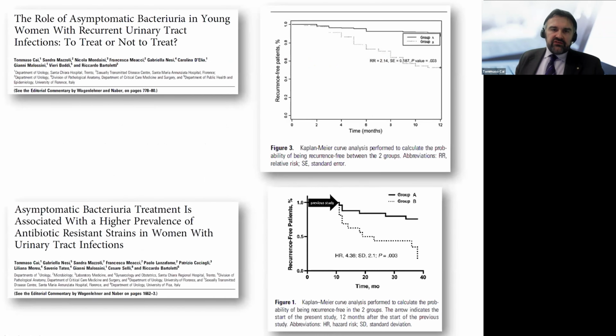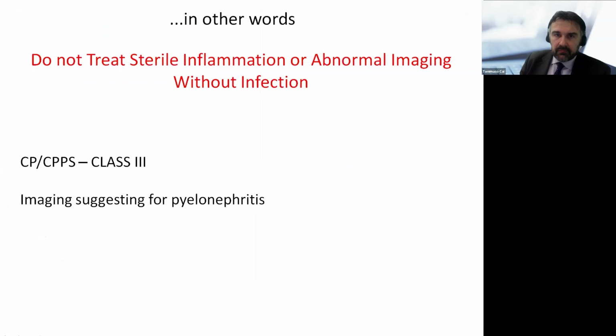Here, I would like to remind you of our study about asymptomatic bacteriuria management in women affected by recurrent urinary tract infection. As you may know, the treatment of asymptomatic bacteriuria in women with recurrent UTI is associated with a higher risk of new symptomatic episodes and a higher risk of antibiotic-resistant strains.